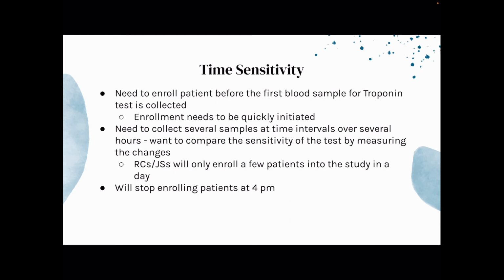Also, samples will be collected at periodic time intervals in order to note the test's sensitivity and notice changes. So there are going to be several samples collected over this time period. That means that the study can take a while to finish for each individual patient. So the RC and JSs will only enroll a few high node patients in a day. And they will stop enrolling patients at 4 p.m. because it does take several hours to finish collecting all the blood samples, and the last shift ends at 11 p.m. So we want to make sure that we're done by then.